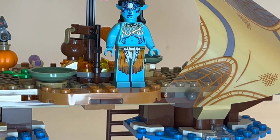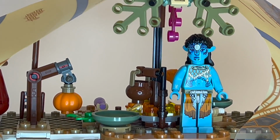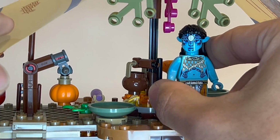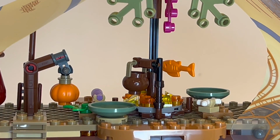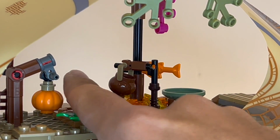Now, we're going to take this section by section, so I want to zoom in first on the internal part of the house. This is where the most detail is found, and you can see there's a lot of stuff going on here. Let me just remove the minifigure because we'll be talking about the figures at the end of the video, but going closer into the build itself, you've got a little cooking area, so you've got a pot hanging over the fire, which is really nice.